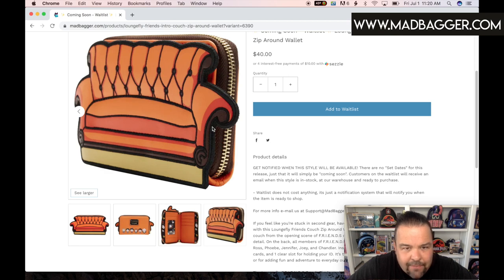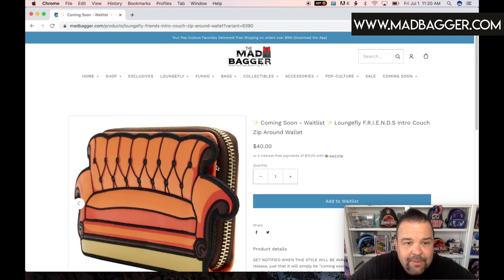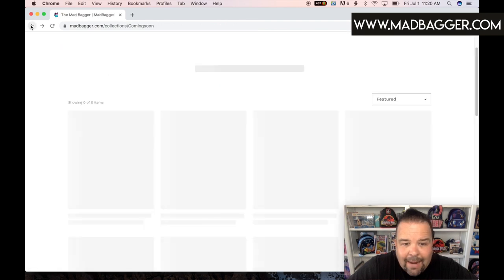Here's another angle there for you. So the couch is actually an applique that comes off. So it does have a little bit of 3D elements to it. Let's go ahead and hit the back button here.